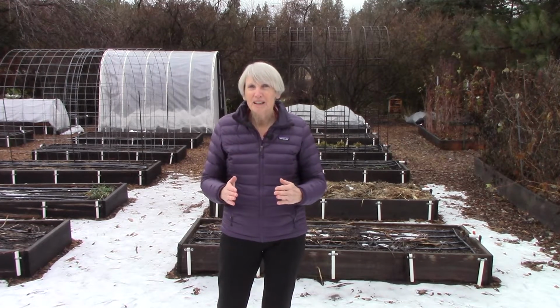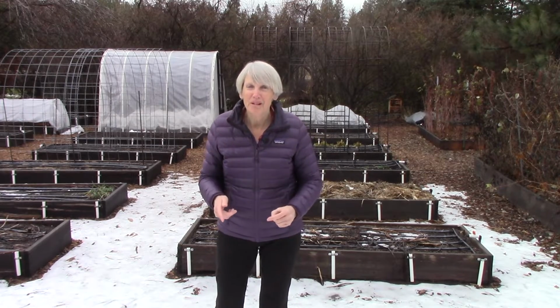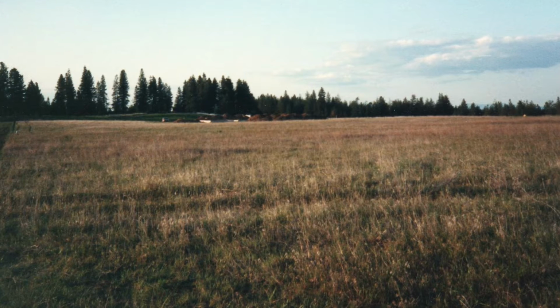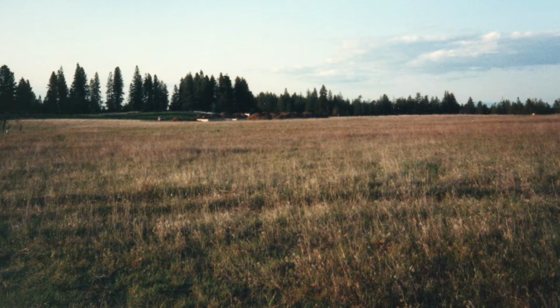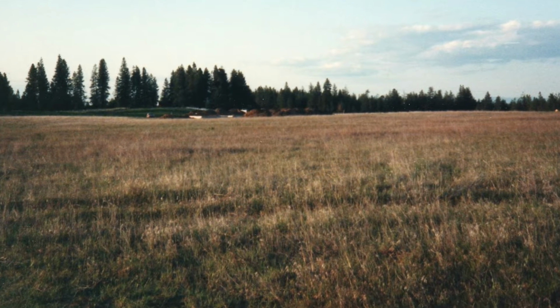Now, the first thing I wanted to point out is what our property used to look like when we first bought it. We're on 5 acres, and as you can see by this photo, there is nothing except one little ponderosa pine seedling, and that was it.